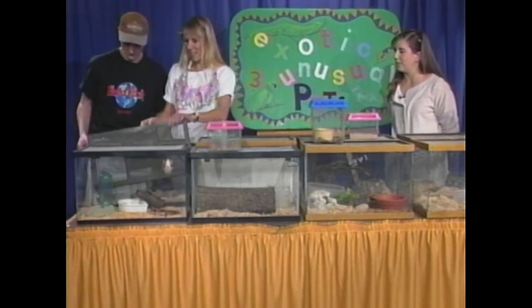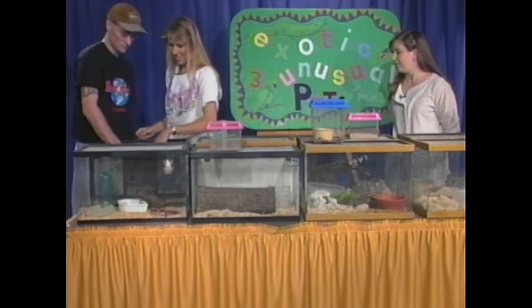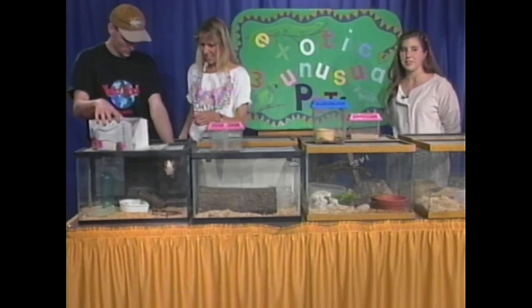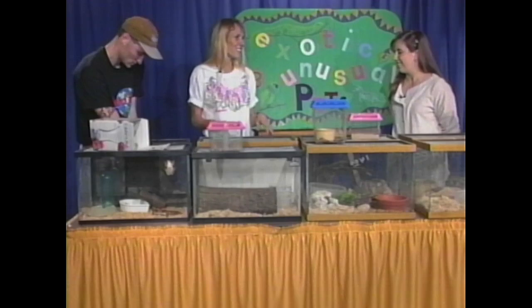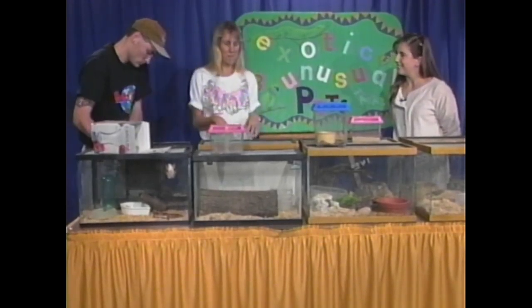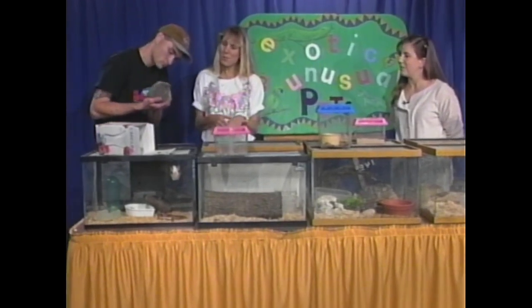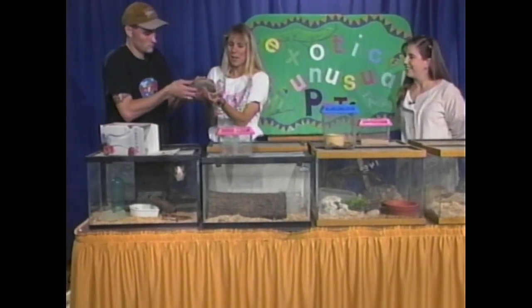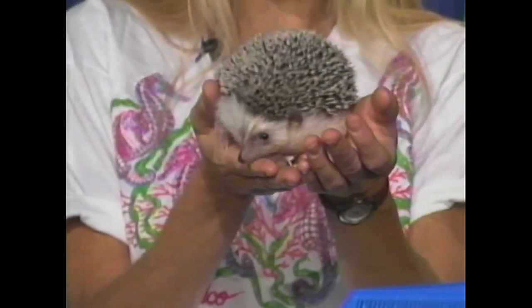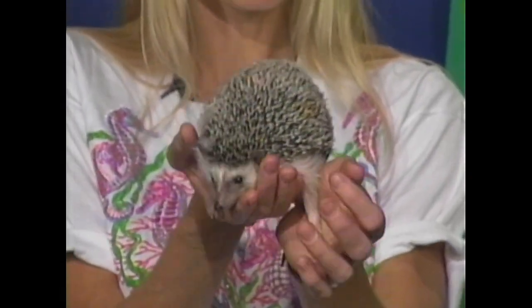Now we've got a different one. Here, I'll get him out. This looks like another interesting one. This is a very interesting pet. These guys are from Africa. Okay. And they've just been recently raised in the United States. They became a very popular pet about a year ago.